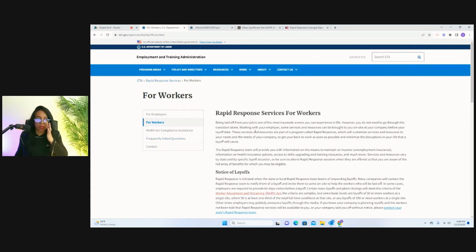Now, another thing that you want to be mindful of is, as it mentioned in here, it varies. It says right here, services and resources vary by state and by specific layoff situations. And I'm going to share with you in a second the database of potential companies that are laying off. And I'll share with you why I say potential in a second.